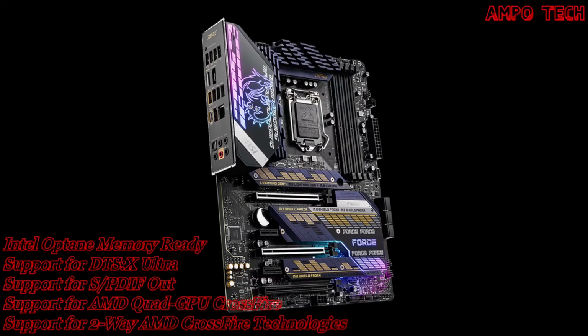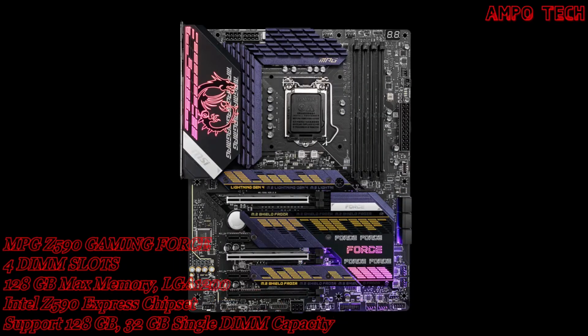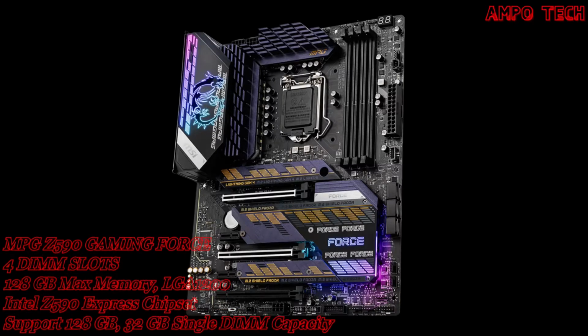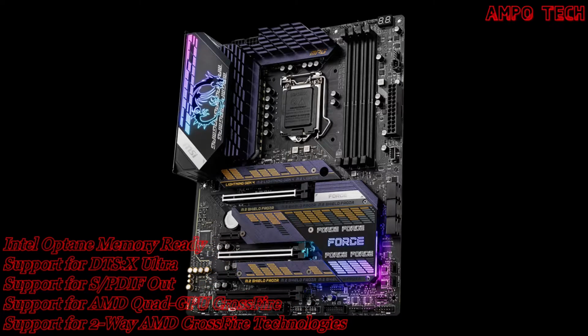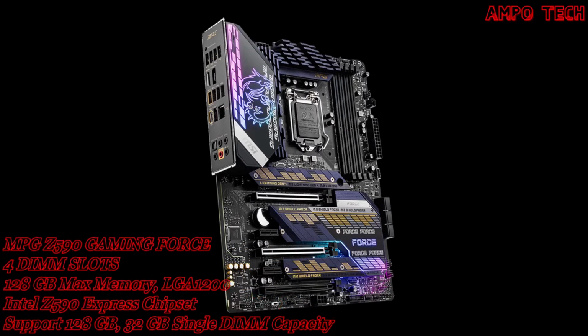This motherboard has enhanced performance. High-performance MSI motherboards are loaded with advanced features and the latest technology to overwhelm any challenge at hand, no matter whether you're a gamer, prosumer, or PC enthusiast.